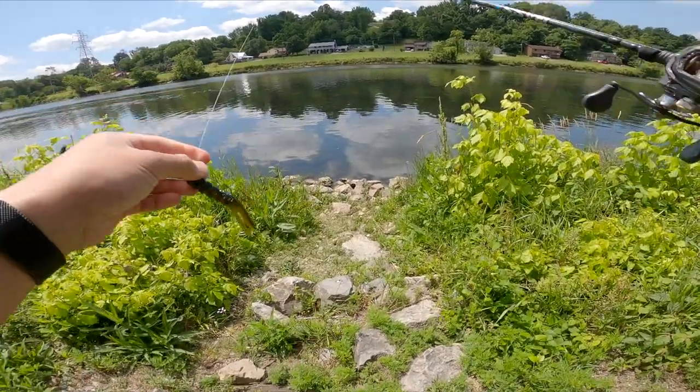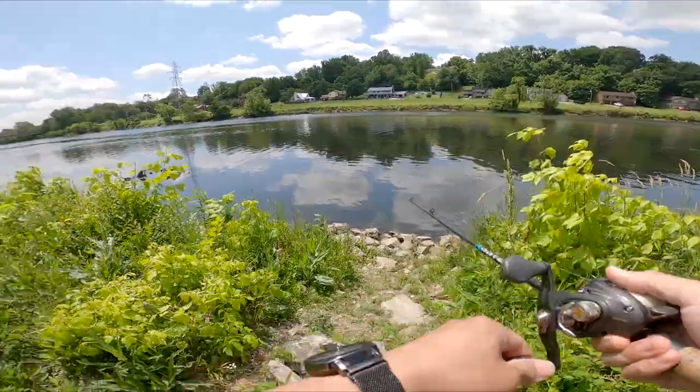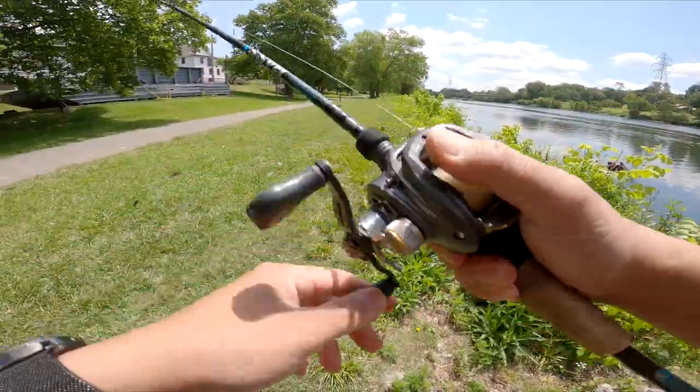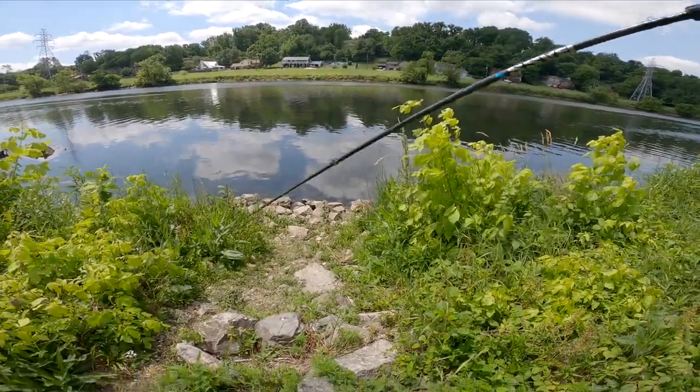This shot right here, called money shot. Money shot right here. Ooh, he just nibbled on it again. If this is the first fish in 2-3 years, I'm happy with that.